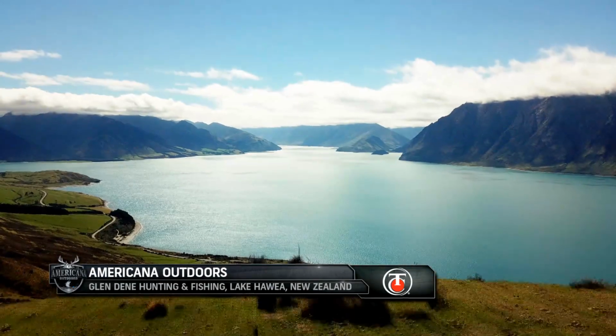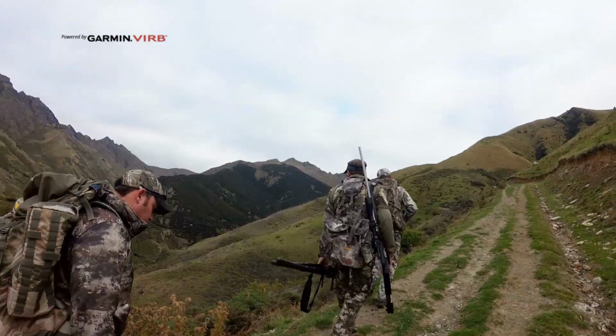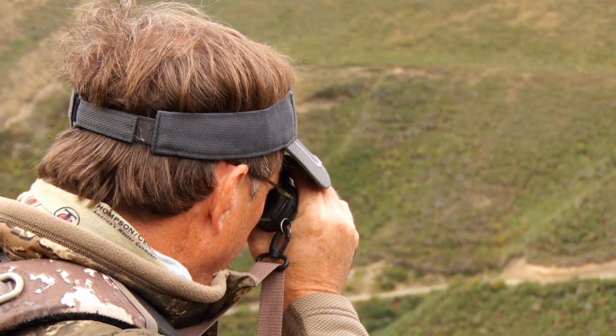Welcome back to Americana Outdoors. We're with Wade Middleton on the fallow deer hunt in New Zealand. Now, after following along the old road where he saw a big fallow a couple of days ago, he finally spotted another one at the bottom of the valley.